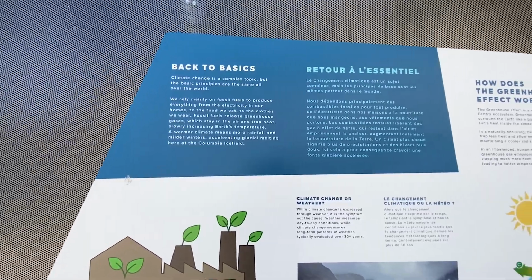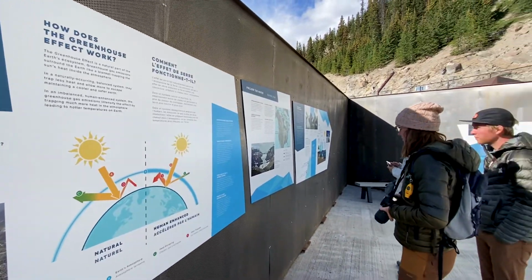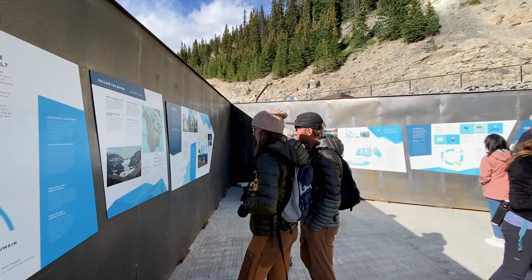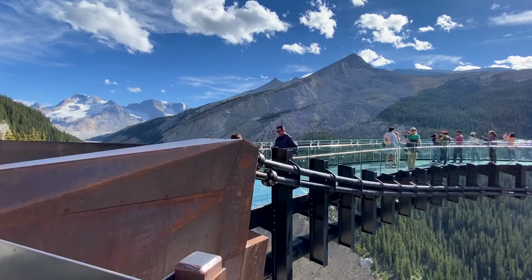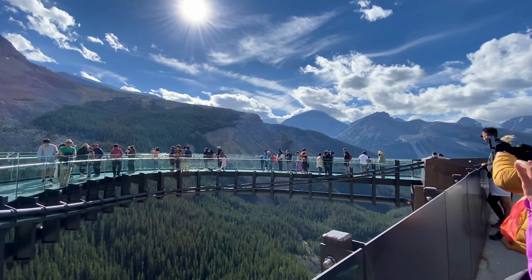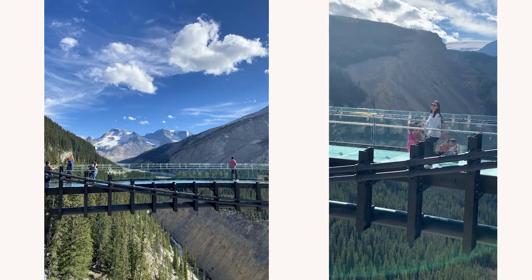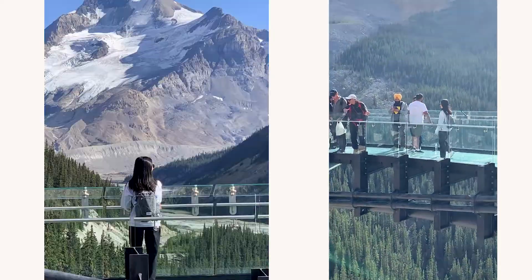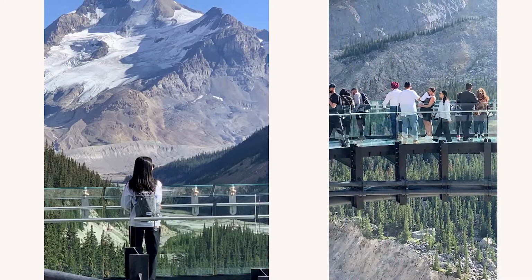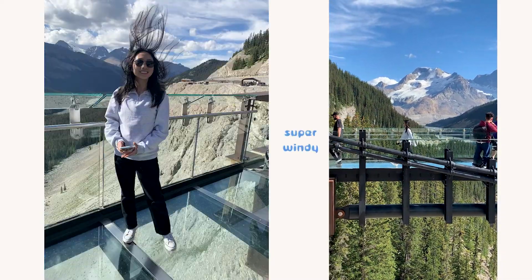I really appreciate the informational posters they have here that scientifically describe the cause and effect of melting glaciers, as well as global warming in the environment. Overall, the Icefield Adventure and Skywalk were both great, unique experiences. However, the tickets are pricey and I'm not sure if the Skywalk has enough merit to warrant experiencing more than once.